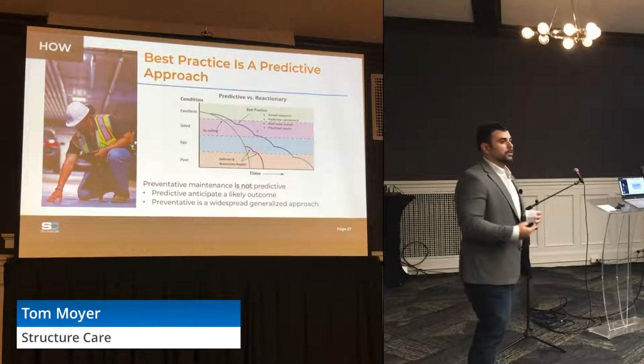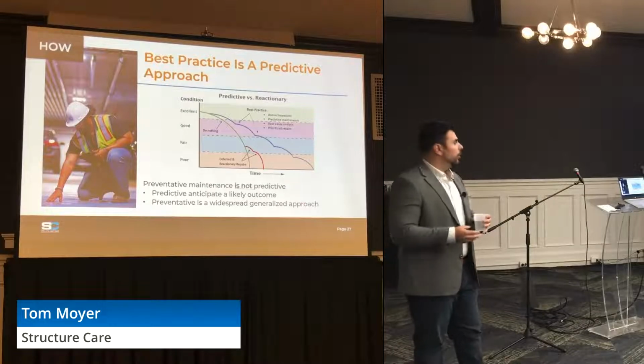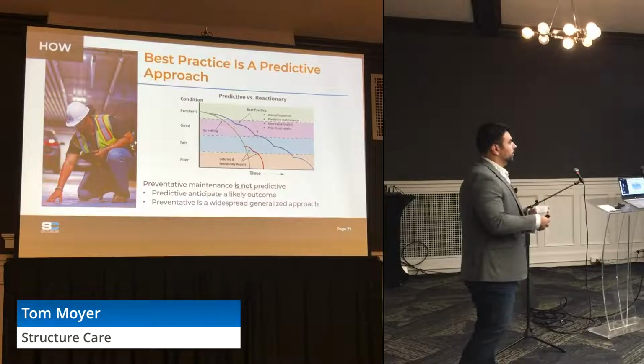So all those different things, this inspection cycle really helps with that and really pushes a lot of the things that we at StructureCare talk about, of that predictive versus reactionary.